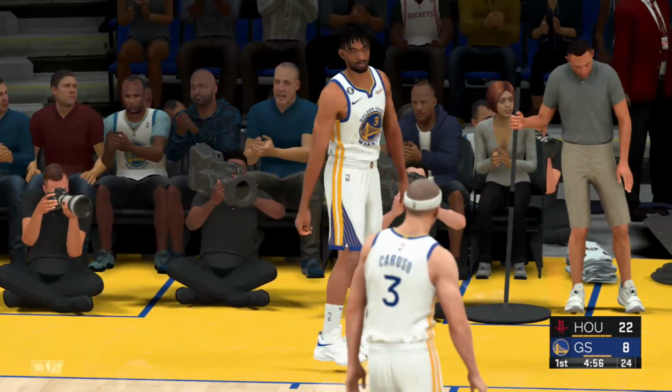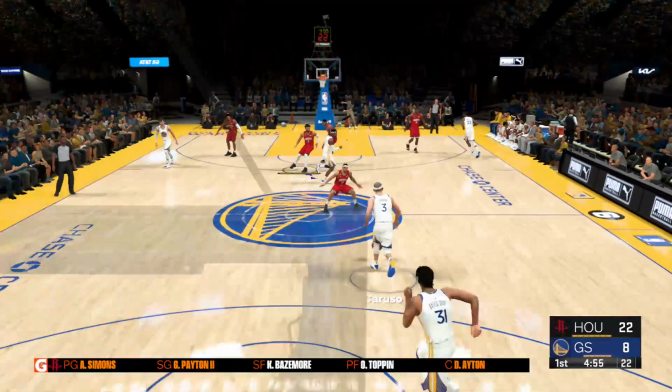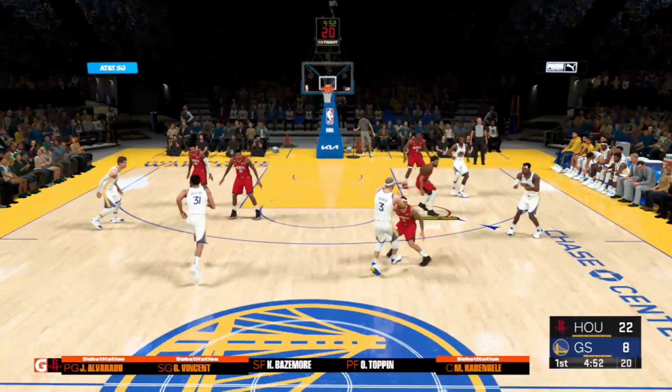Kevin Gelly's checked in for DeAndre Ayton. Vincent comes in for Payton. And Alvarado's subbed in for Simons. Pass to Caldwell Pope.